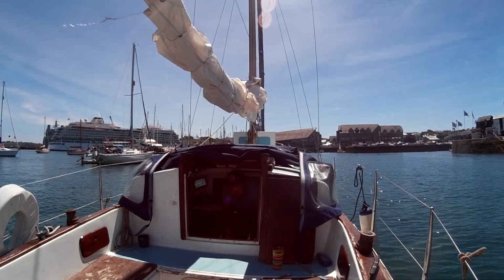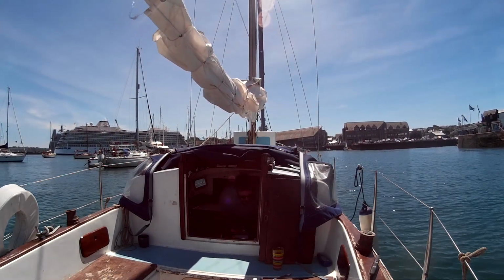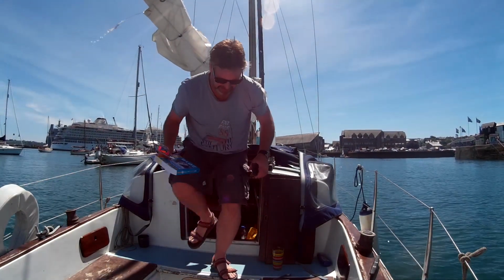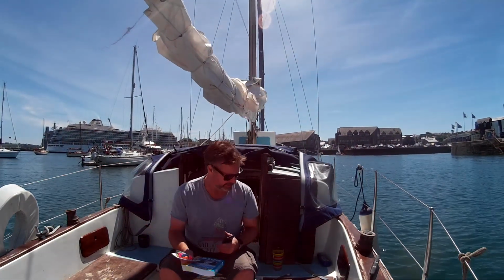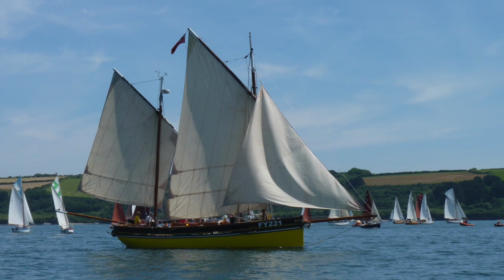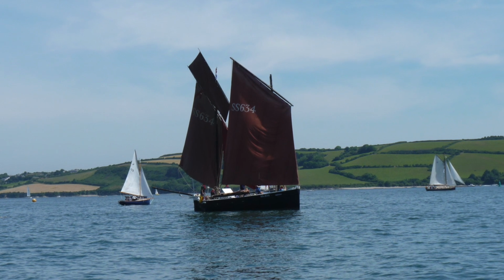Well, I did get out of Tragos and I got my bits and bobs, and it's time to tidy up the boat, get my stuff together and get on out for a sail. I thought I'd go and explore the Roseland because I've never been round there and it looks lovely. Plenty of lovely boats to see on the way, all sailing out in Carrick Roads. Absolutely lovely.